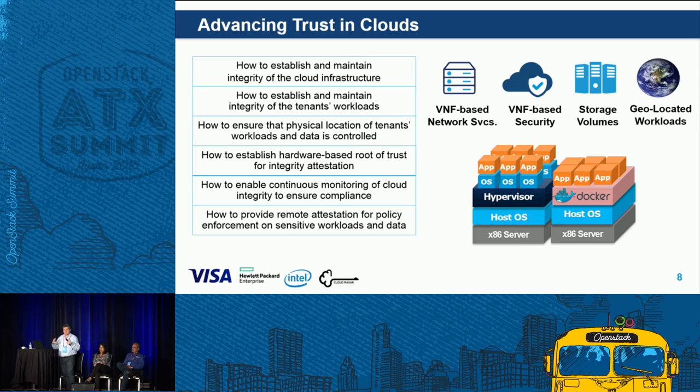So some of the challenges that come to mind when you think about establishing this secure paradigm in terms of advancing trust in clouds are those questions that you're seeing in the slide. How can we establish some level of measurement and maintain the integrity of the cloud infrastructure? How can we establish and maintain integrity for the workloads running on top of that infrastructure, in addition to knowing the location of the workloads from a geo perspective and being able to apply policies based on that location? And the ability to again leverage the root of trust to establish attestation of integrity of the software running on top of the cloud.